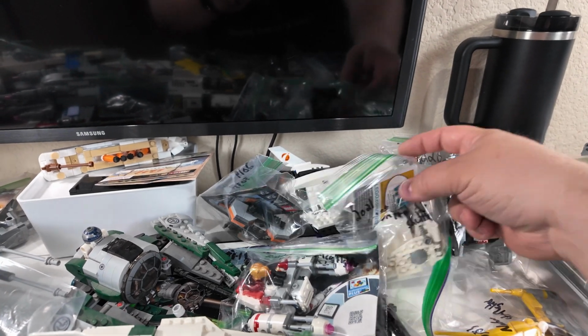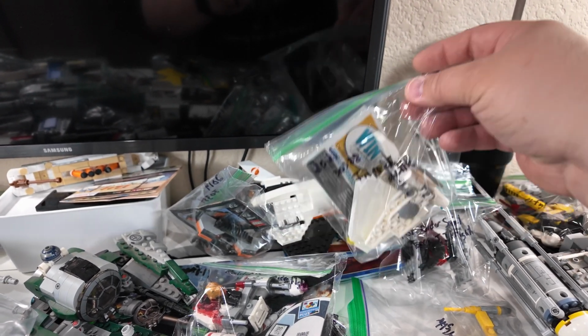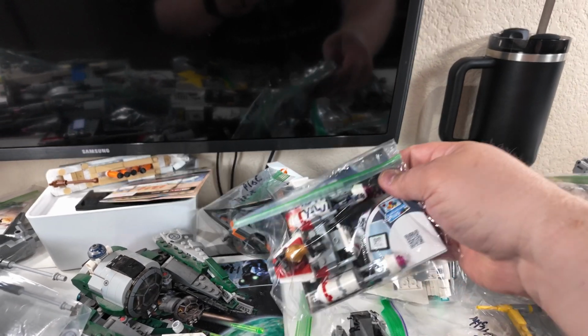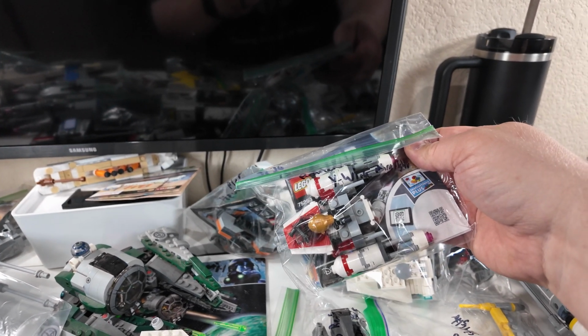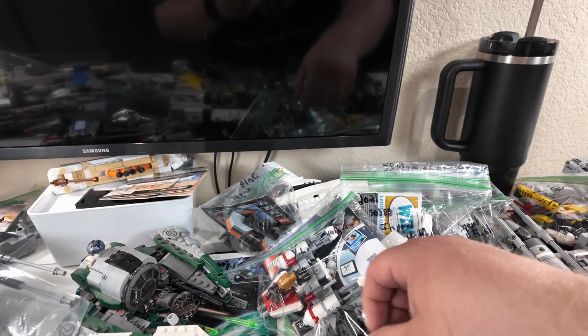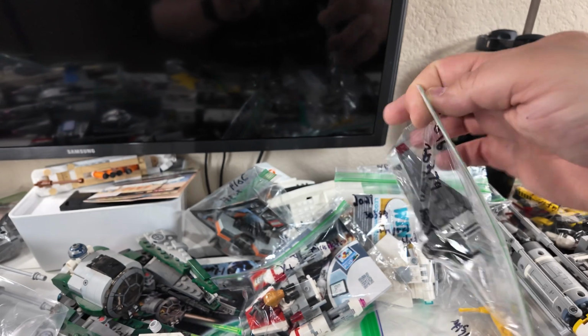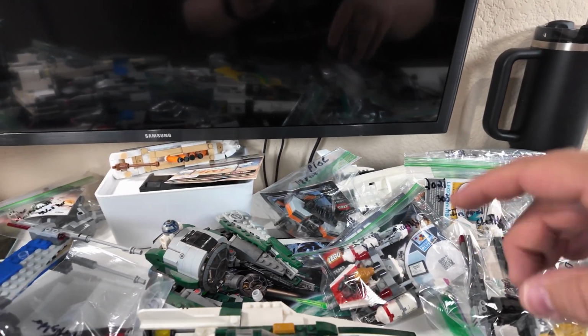Here we have a poly bag of the Imperial Shuttle. That's from 2021, and it's about 4 bucks. We have a Y-Wing Microfighter from 2019. That's about 8 bucks as well. We have Kylo Ren's Command Shuttle from 2016. Now that's about $1, not too special.